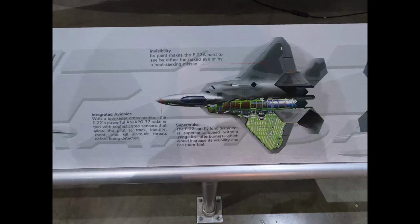I mean, this is the most advanced fighter. It's the only fifth-gen fighter deployed in operational capacity today. Is the J-20 considered fifth-gen? I don't think so. Anyway, all right, getting back to the F-22.